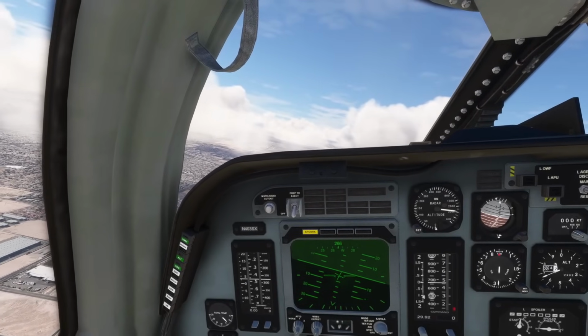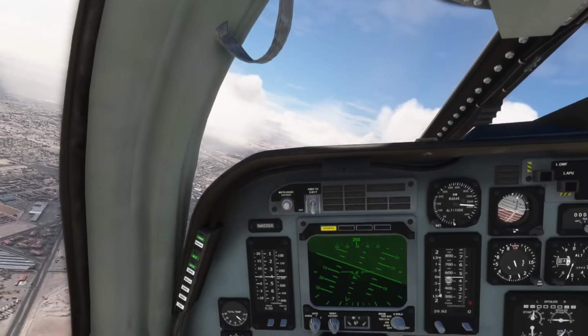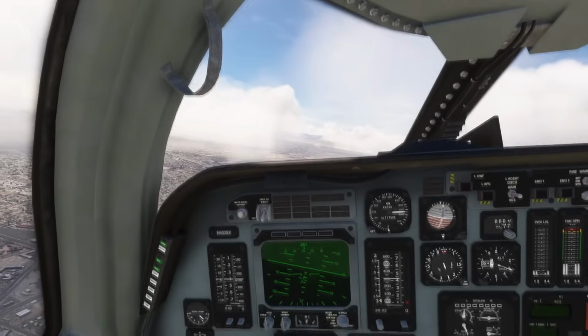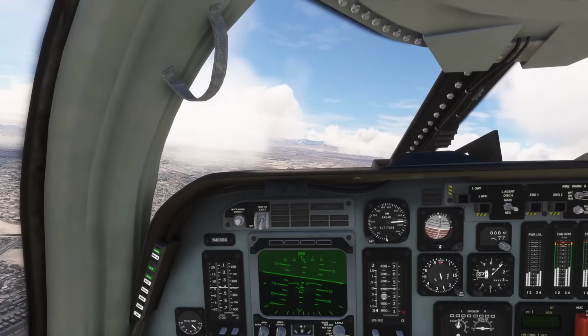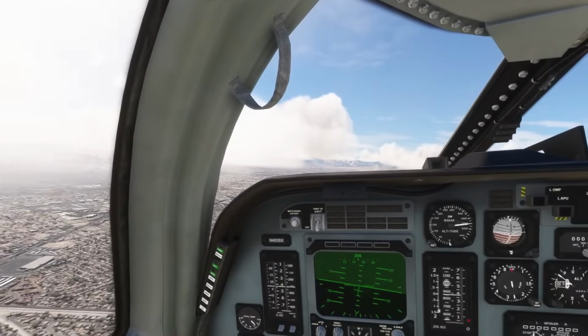Okay. So we're at 280, so we'll go to intermediate position 2. And we'll pull those speed brakes back in. Head out here towards the strip, we'll turn around and make that run in. So a little bit of power here, shouldn't do anything to us. We'll bring it up to about 40%. There we go. And we'll continue on this heading here.